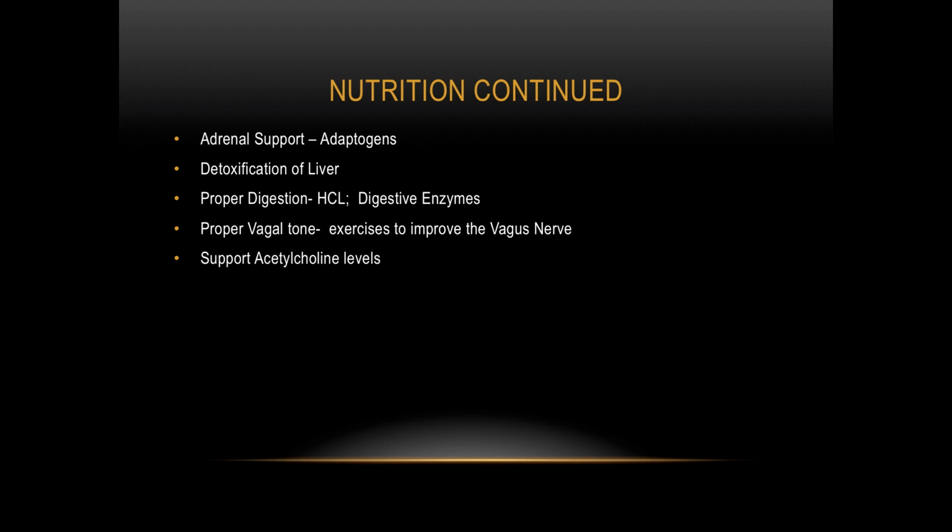Other nutrition recommendations: sometimes we need adrenal support. Like I said, we live in that fight or flight mode and we're always stressed out. So I like adaptogens, ashwagandha. We carry a product in our genetic nutritional formula store called Adrenal Essentials. We need to always look at detoxification of the liver. It's a process that goes on throughout the day. If you do a 1-day detox or 3-day detox, it might help you short term, but long term, it's not really helping. You have to work on this all the time. You have to have proper digestion, good hydrochloric acid, digestive enzymes.